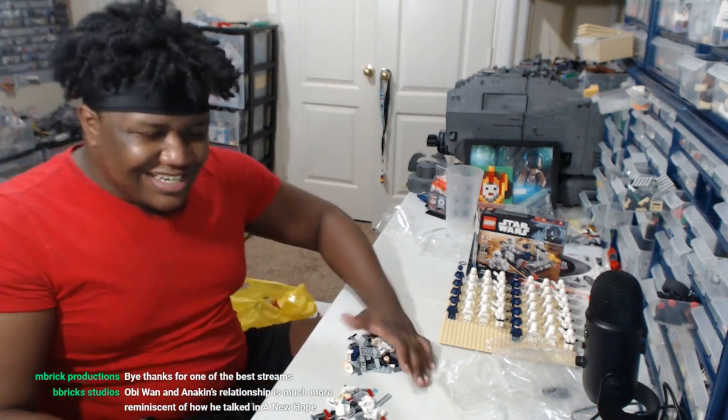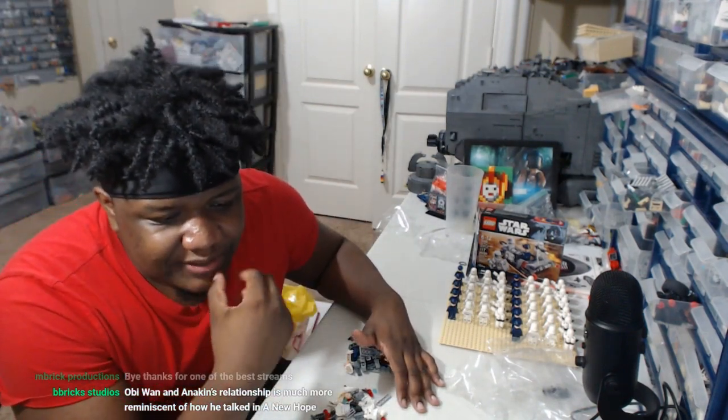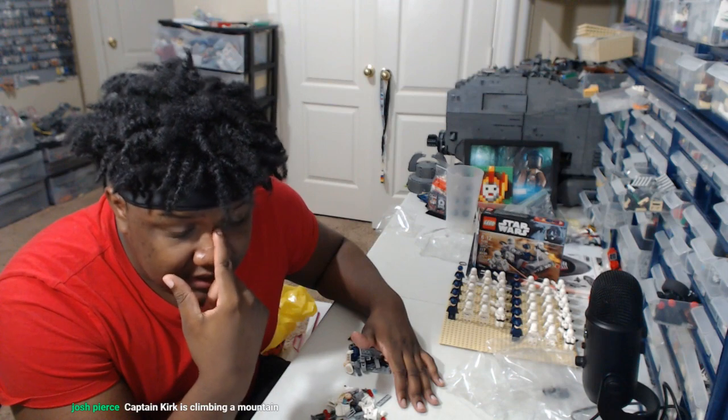Rockwork is not fun. No, it is not, and I'm not looking forward to it in Starkiller. B-Brick says Obi-Wan and Anakin's relationship is much more reminiscent of how he talked in A New Hope. You mean in the Clone Wars? Absolutely.